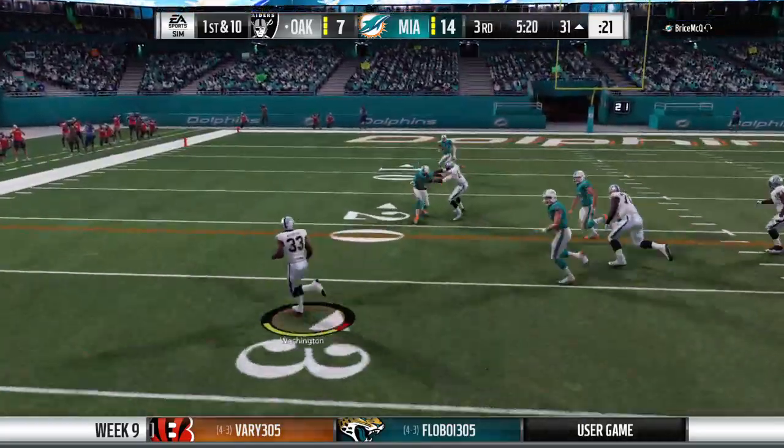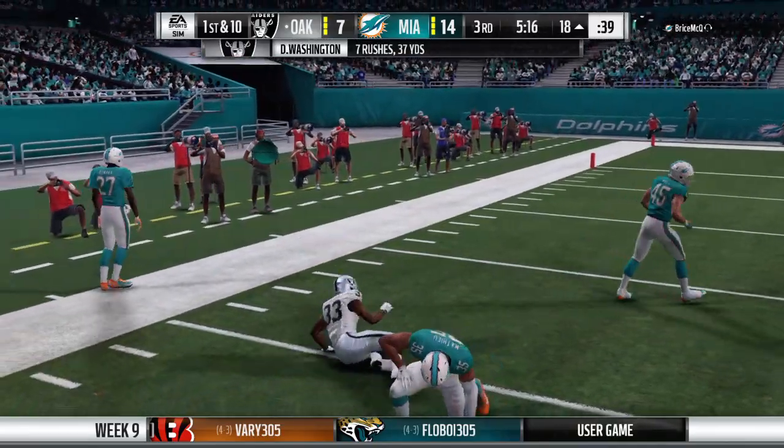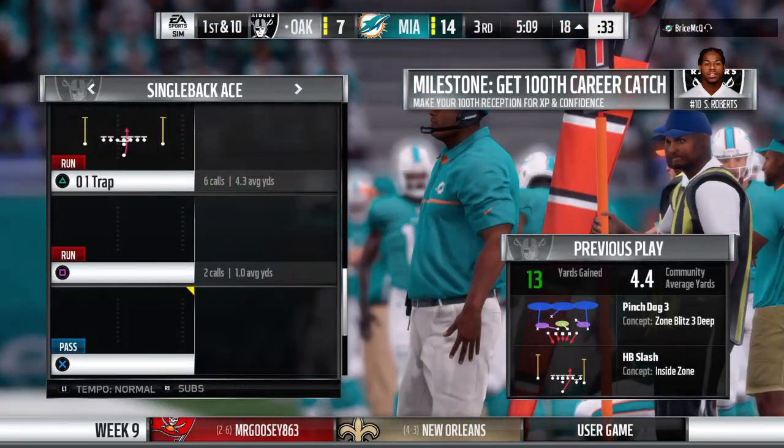For Washington. Oh, he's got a little daylight. Finding room to the 20. And inside the 20 before he's brought down. Another nice gain. 13 yards that time and another first down.